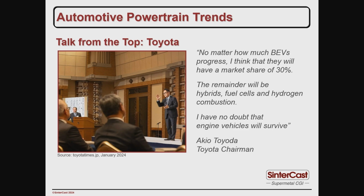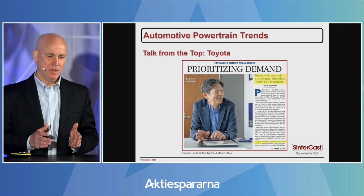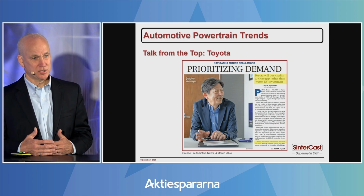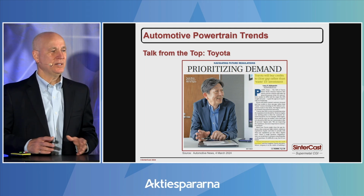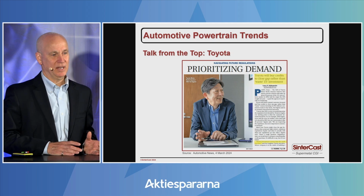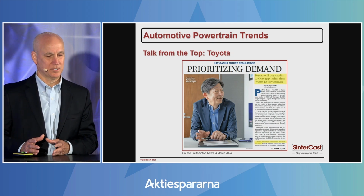And more recently, there was an interview with the CEO of Toyota in North America, and this is a screenshot from that newspaper. If you don't meet the CO2 requirements, you have to pay a penalty. It's called credits. But there's a very interesting quote at the bottom of this page. He says, wasted investment is worse than the credit purchase. The problem is that in the 2020s, we still don't know what will prevail. The 2020s are the decade of development and decision, and it won't be until 2030 that we really know what will be the product mix.